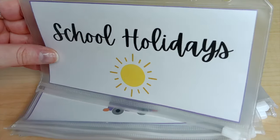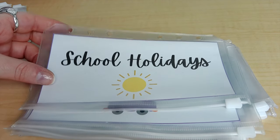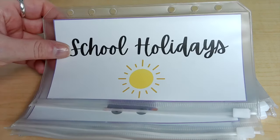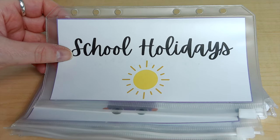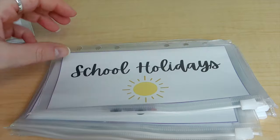This is for the school holidays every year. We're currently in the Christmas school holidays. The next one will be February half term, and then Easter holidays. There are quite a lot of school holidays during the year that I need to budget for, because they get really expensive really quickly. Even if I just have a little bit to use for that, that's more helpful than nothing.